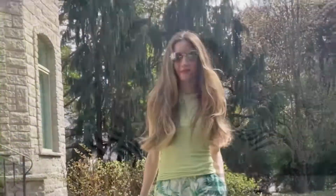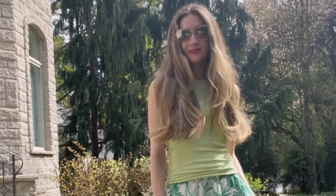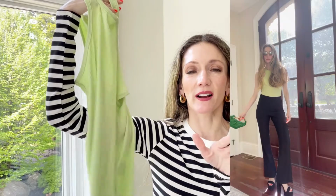I didn't find the matching top for these shorts, but I did find this racer back tank top that's just very light and easy to wear in a very trendy kind of neon super bright color. Colors are so trendy for 2022. Everywhere that I look in my go-to spots like Zara, H&M, Mango, everybody has beautiful rich colors, and even though I'm a neutrals girl and black is my happy color essentially, it even forces me to go outside my comfort zone and try a few colors.